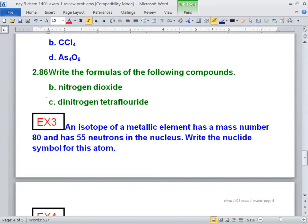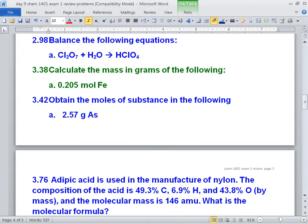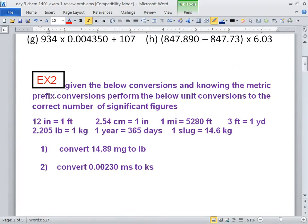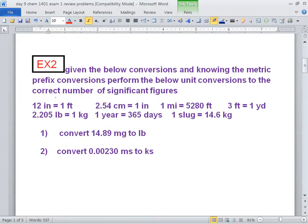So find a spot up at the boards. I don't have a hard one, I have to write one. So you have these problems. I'm just going to add one here. Let's do these three, and I'll add a number 3. Now provide your answers to the correct number of sig figs in here.